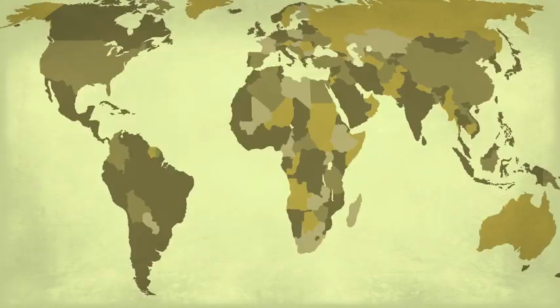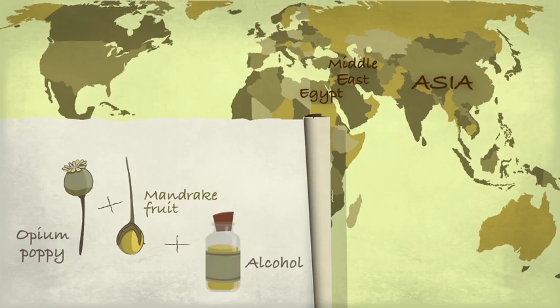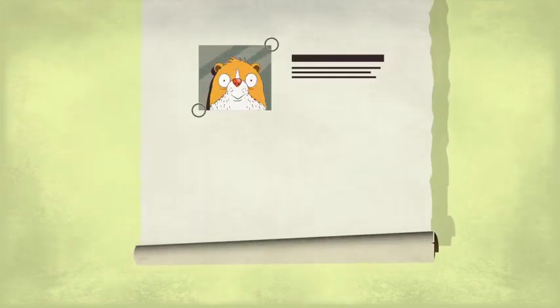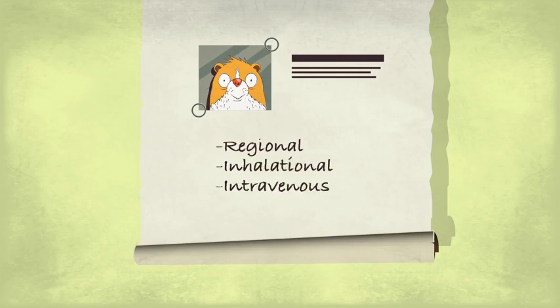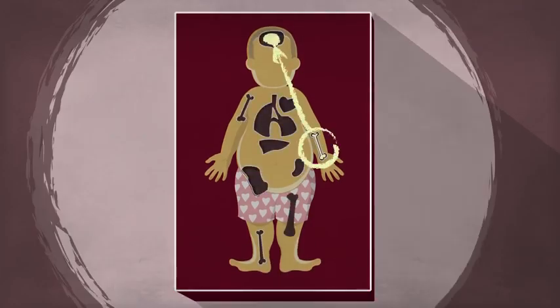Ancient medical texts from Egypt, Asia, and the Middle East all describe early anesthetics, containing things like opium poppy, mandrake fruit, and alcohol. Today, anesthesiologists often combine regional, inhalational, and intravenous agents to get the right balance for a surgery. Regional anesthesia blocks pain signals from a specific part of the body from getting to the brain.